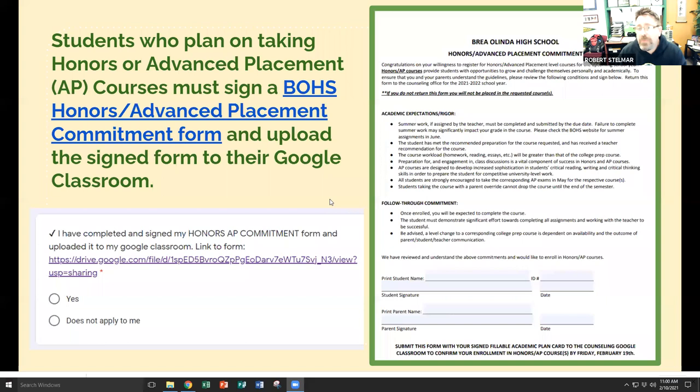Now, here's what the commitment form looks like. We will have that as an assignment in your Google Classroom. If it doesn't apply to you, you don't have to do the assignment. But we want to make sure that those who do sign up for an honors or AP class do the assignment, which is to print the form or download the form, fill it out, and then upload it back to your Google Classroom assignment, okay?